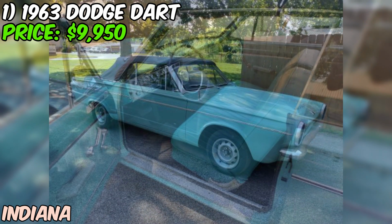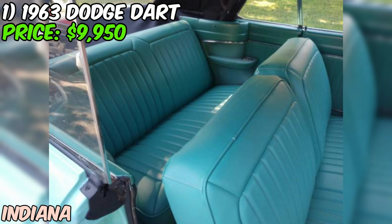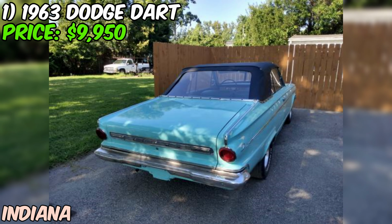Now, I know some of you might be thinking, but what about the condition? Well, the seller has listed it as good, and based on the description, it seems like they've been pretty upfront about the work that's been done. Of course, good can mean different things to different people, so if you're seriously interested, it's always a good idea to go check it out in person and maybe bring along a mechanic friend to give it a once-over.